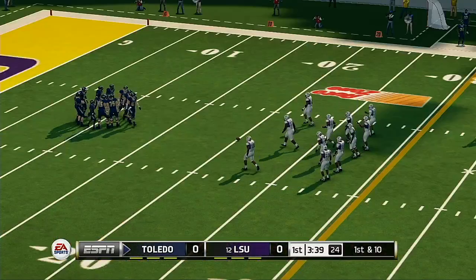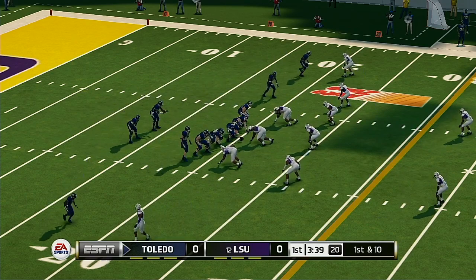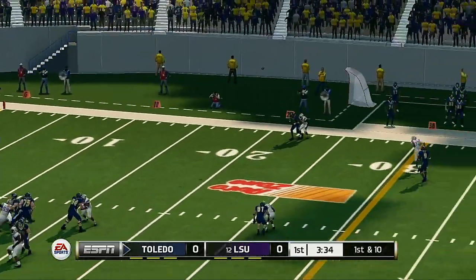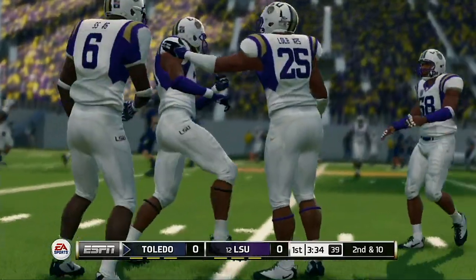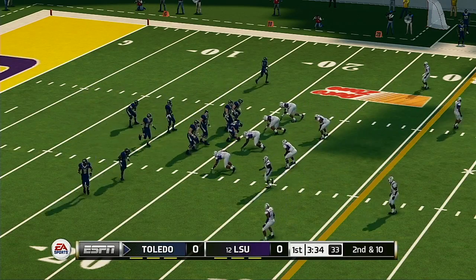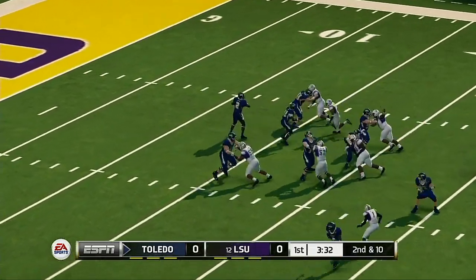So here comes the offense taking the field for the first time today. Just throws this one away. The defense got some pressure and forced a bad pass. I think they've been a little bit more aggressive here with their pass rush, and that time it paid off with an incompletion. From their own 20-yard line, it's second down.